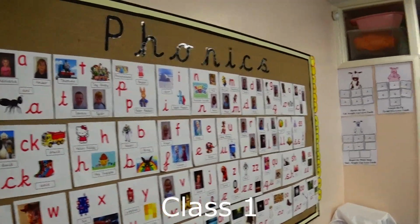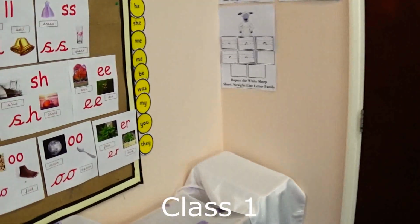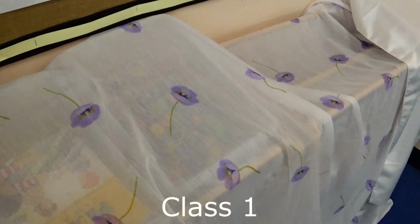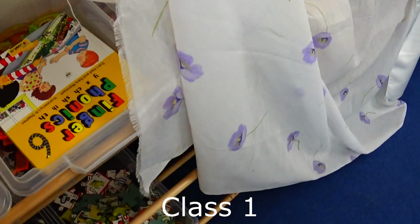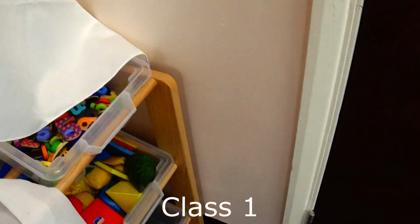We have our phonics board, we have our oracy board. Should we take a little sneaky peek underneath here? What could be underneath here? Oh, look at all that maths and phonics equipment that we can use. Very exciting. All covered up, all waiting for you when you start in September.